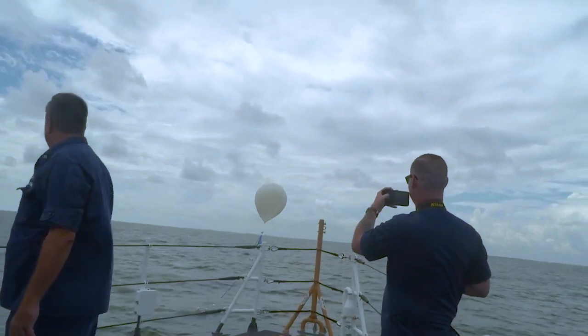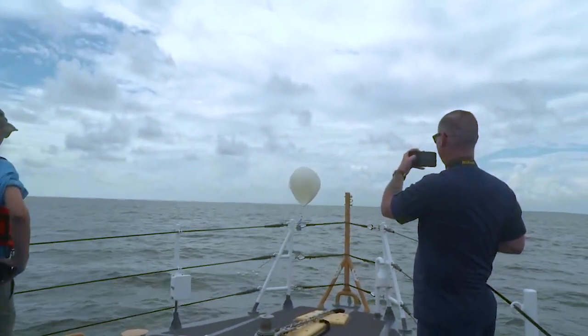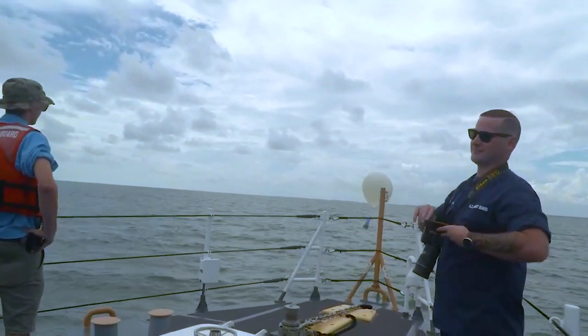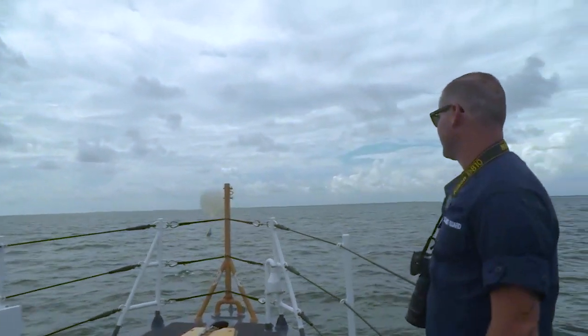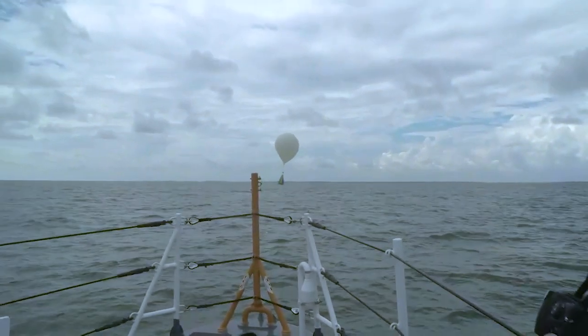There must be a hole in the balloon. There's got to be, because it's deflating already. There's got to be a hole in the balloon, unfortunately. It should be lifting off, huh? Well, at least we're live on camera.